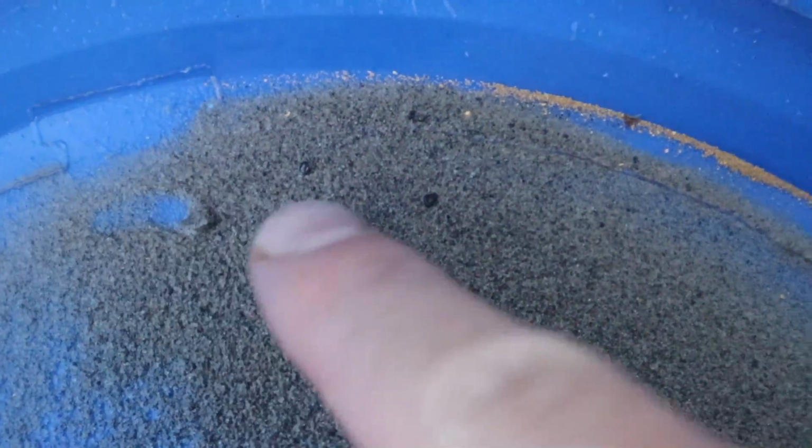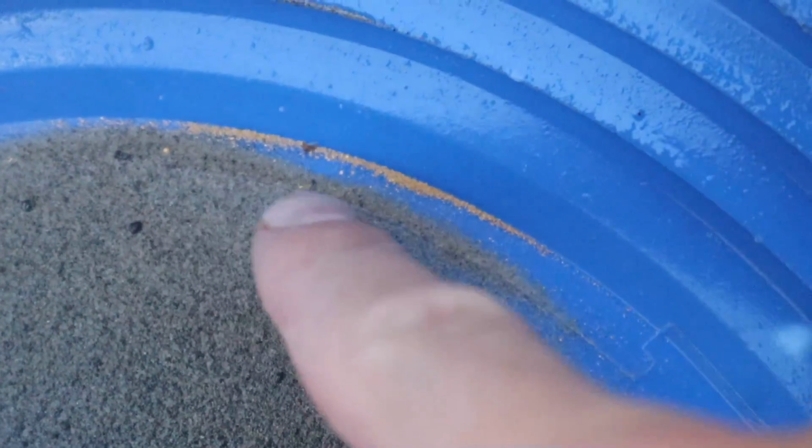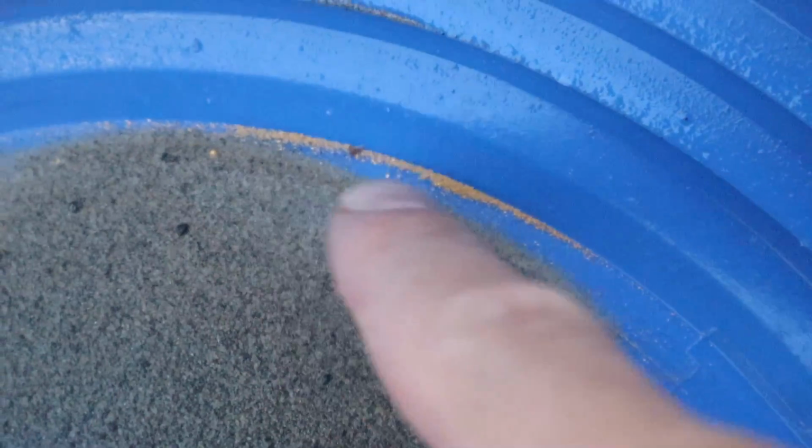Just check out how fine that stuff is. Even the black sand in this box is a lot smaller, and that's why you run it, because if that's a 0.1 or a 0.2, sometimes that's your whole day, so it's definitely worth catching that stuff.